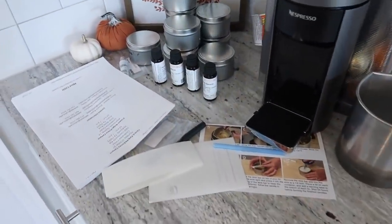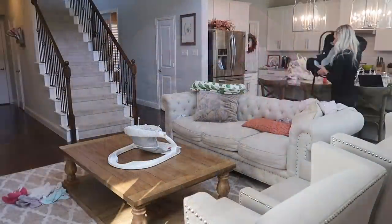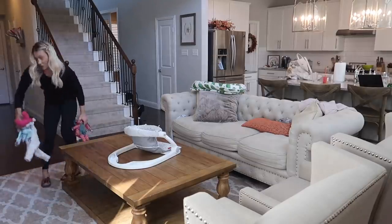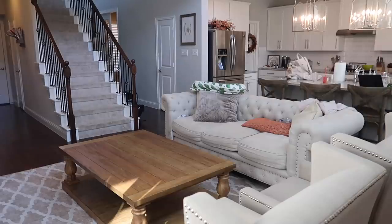And over here in the corner is all of Adam's candle supplies. He recently found a new obsession with making homemade candles, which is so random, but he's actually really good at it. Shocker, I know. This guy is seriously good at everything, but I told him he should open his own Etsy shop, so we'll see if he actually does it.